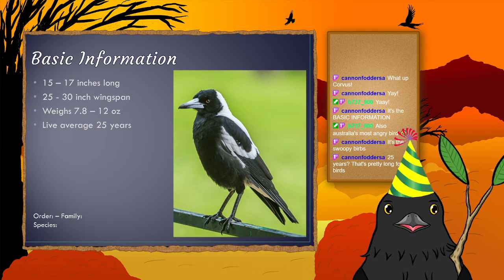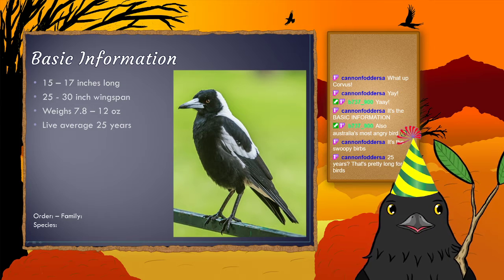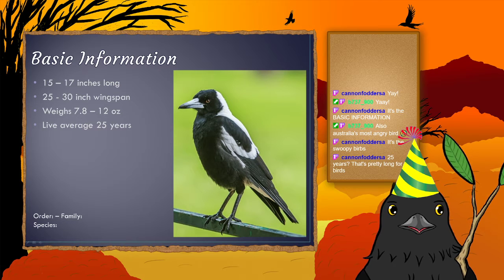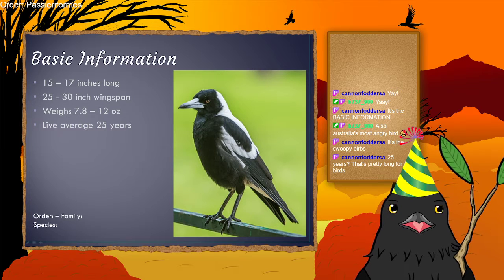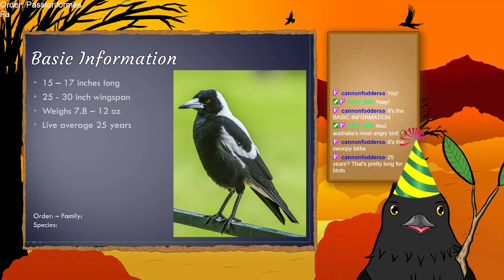But as you see at the bottom there, I forgot to fill in the order, family, and species information. So let me add that in. A very important thing. So order. Passeriformes. Oh yeah, that's important. Family. Whoops.